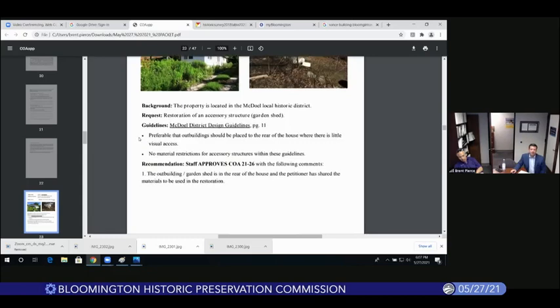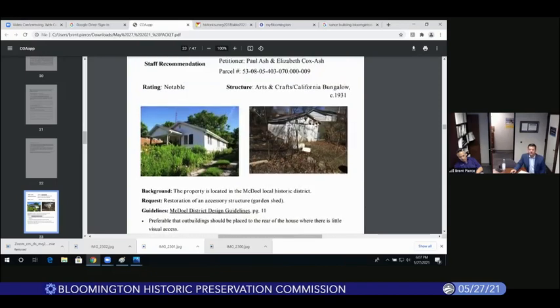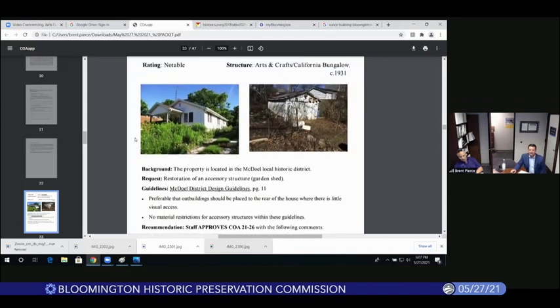In the district design guidelines for McDowell, it's preferable that outbuildings be placed to the rear of the house where there is little visual access, and there are no material restrictions for accessory structures within these guidelines. So the staff recommendation is to approve this COA, with the comment that the garden shed is in the rear of the house, and the petitioner has shared materials to be used in the restoration. The picture to the right is what it looks like, and it's going to be restored.